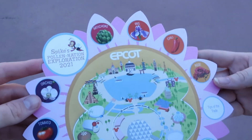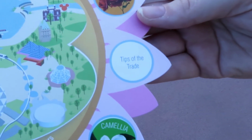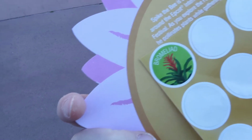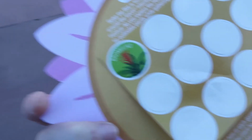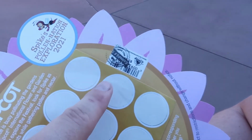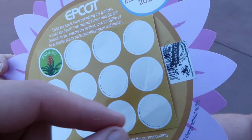Okay, so here's our progress we've made so far. There's only one we don't have, tips of the trade, and we don't really know where that is. So we can assume though that's going to be the bromeliad flower. So we can put that sticker on it and we can complete it. And we've actually already turned these in for our plates. So I'm going to show you what these plates look like in a second here.